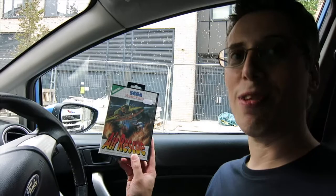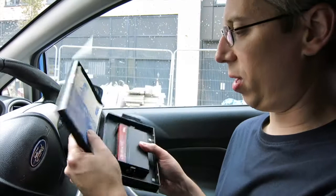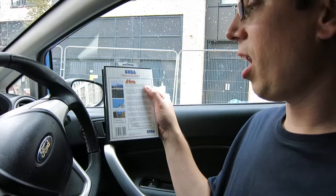But yeah, I got one pickup, and it's a Master System game again. It's Air Rescue, boxed, £4. Obviously boxed, you can see the box. The cart jumps out, that always happens. Got a manual, a little tatty, but who cares, for £4. Not bad. Not played it, but looks like fun. Kind of like a souped-up Choplifter, it looks like. But yeah, £4. Can't go wrong with that.